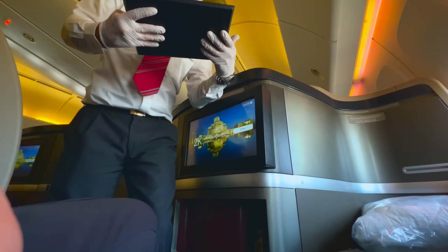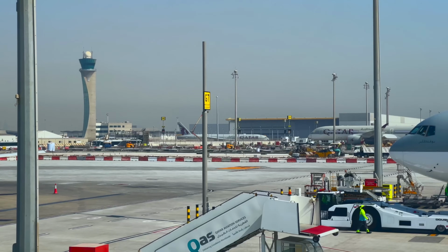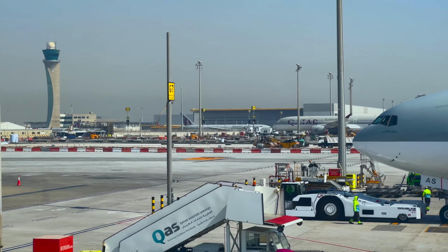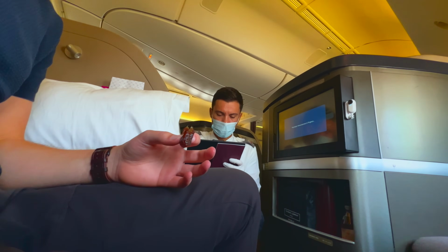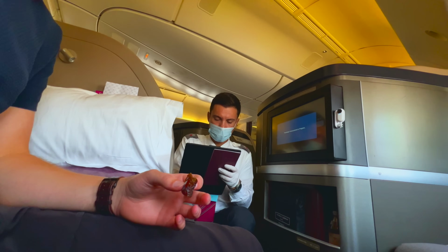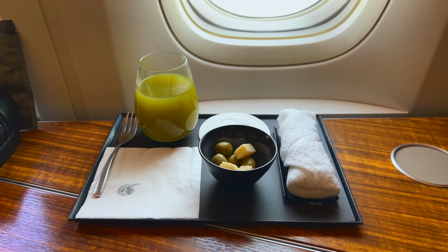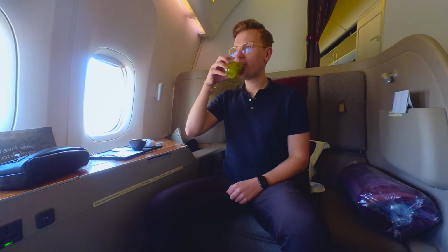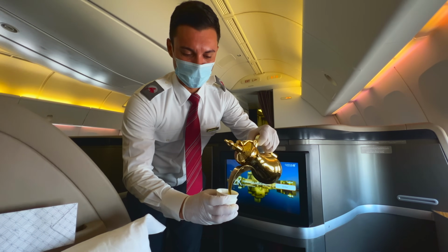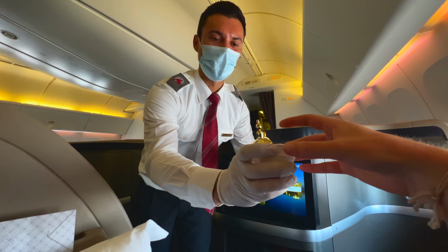So let's talk about the really fun part, for me at least, the onboard service. As usual on Qatar Airways, the crew on this flight was hustling from the moment I got on board, welcoming me by name, taking my drink order and towel preference as I settled in. I opted for my favorite lemon mint and a cold rose scented towel, which was served with a small amuse-bouche of olives and cow's milk cheese. I was also thrilled about the Arabic coffee service, so again, non-stop Dan heaven right here.